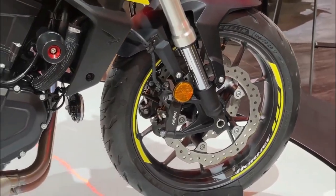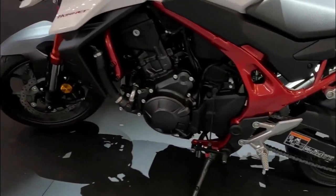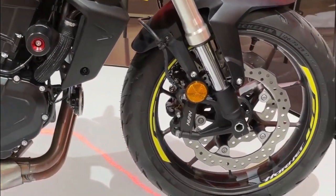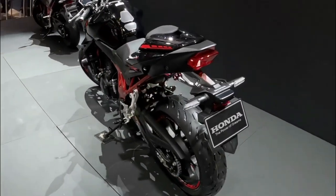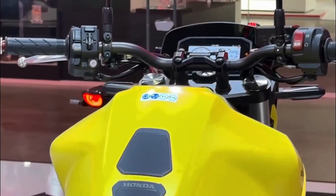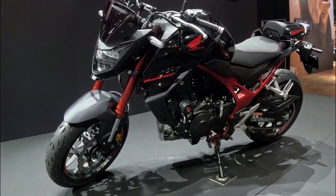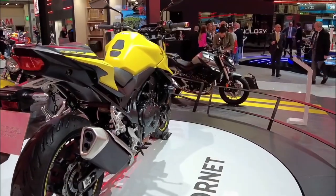In the engine sector, the Honda CB750 Hornet model 2023 uses a 2-cylinder DOHC inline engine with a capacity of 755 cubic centimeters. It has a 270-degree crank and Unicam, which is claimed to be capable of producing power of 90.5 horsepower at 9,500 rpm with a torque of 75 Nm at 7,250 rpm. That power is channeled to a 6-speed manual transmission with assist and slipper clutch.